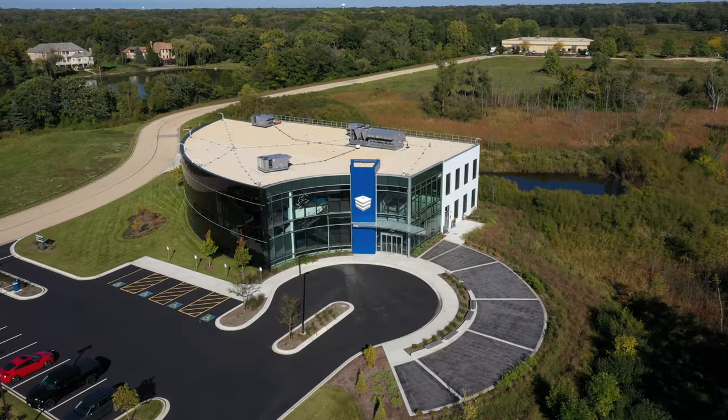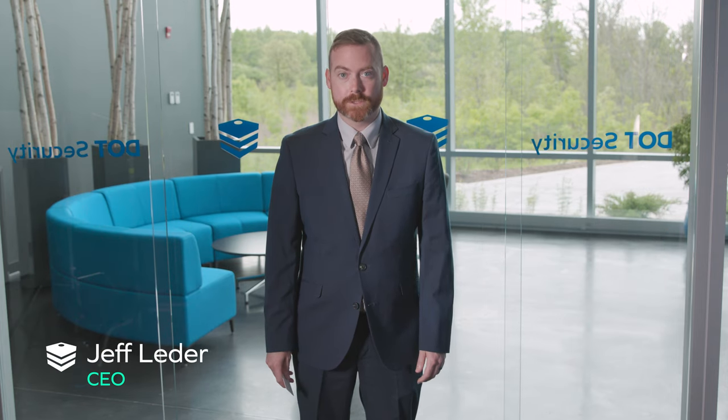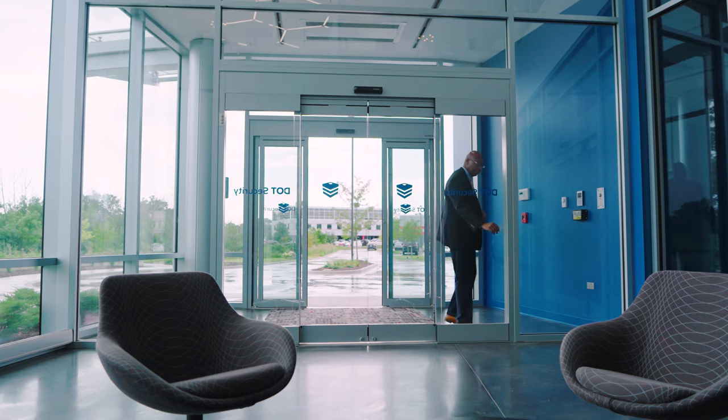Welcome to DOT Security's physical location, the Security Operations Center. Normally, this facility is closed to the public, but today, we're gonna bring you on a virtual tour so you can check out how awesome this place is. Let's go. I wasn't kidding when I said that we were closed to the public.